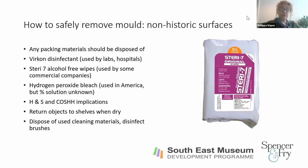And once the shelves are dry and the relative humidity in the store or the room in question has been established at the appropriate level, then obviously the objects can then be returned. It's important, obviously, to dispose of vacuum bags, mould-infested filters, contaminated smoke sponges and other waste by sealing them in thick plastic bags. Your brushes, again, good to mark those up for mould use only, and they can be cleaned in disinfectant and allowed to dry thoroughly.